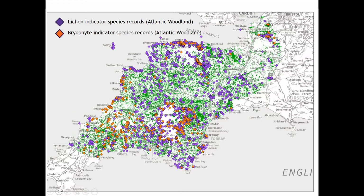Of course, the data is only as good as the information that's available to us, but it's a good place to start. And so we mapped lichen and bryophyte species against the woodland parcels that we had pulled together. And we did a simple comparison query using ArcGIS Desktop to see which woodland parcels held an indicator species.